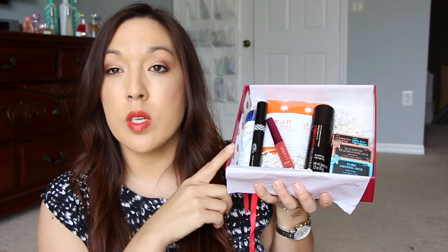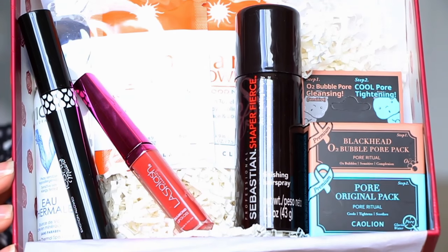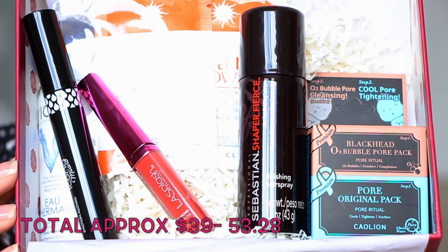Glossybox, more travel size kind of a thing going on this month. So just to summarize, we've got the water, the mascara, the tan towelettes, the LA Splash lip color, which is on my lips now, the hairspray, the little hair oil, which is somewhere down there, and then this little bubble mask that they've got going on here with a cooling pack to put on top. So nice box also. I think that's pretty cool.